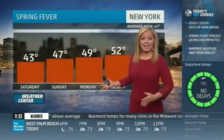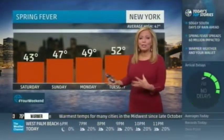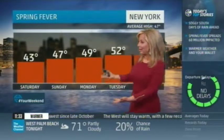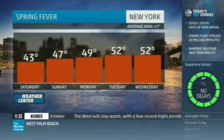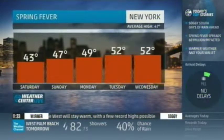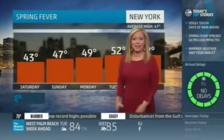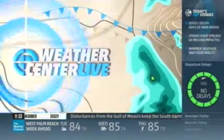Oh, and finally, New York City. So many New Yorkers, with all the snow you just had, you're still shoveling out. I've talked to my family up there, and they can't wait for the snow to just be gone. Well, here you go. Look at the forecast. 52 degrees Tuesday and Wednesday. That's going to be major snow melt. And with that sun shining, boy, Jen, I think New Yorkers are in for a treat this week with their forecast. Yeah, that's nice to see.